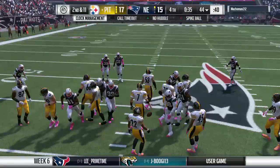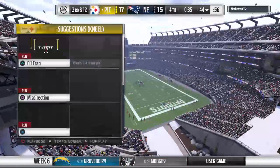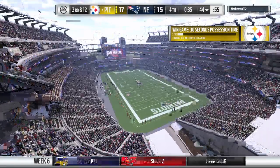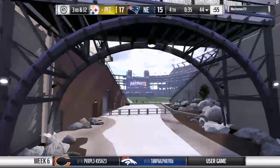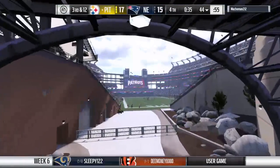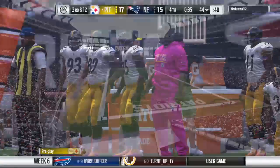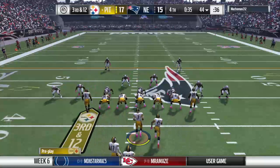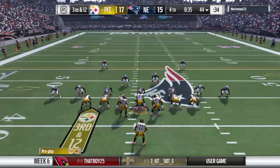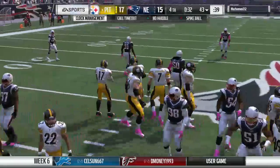And they take a knee. And play is stopped here. Timeout. It's the defense calling the timeout here. Roethlisberger dropping to a knee, and that ought to do it.